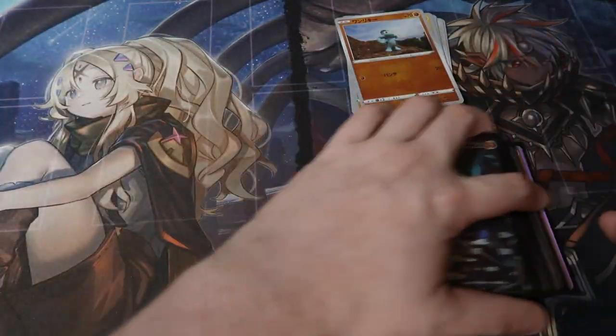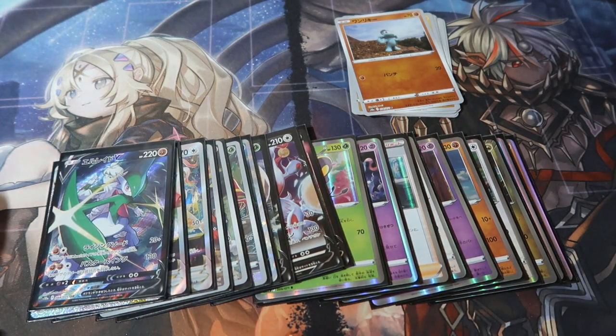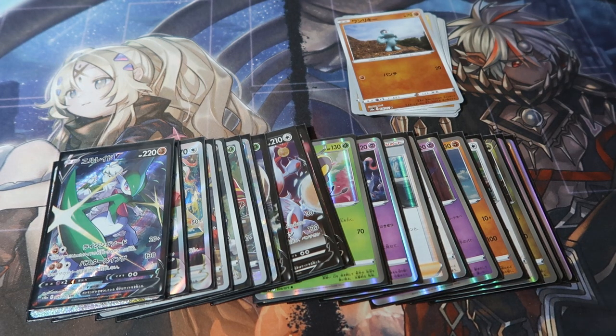If you guys enjoyed it, I surely did. What a way to start this month off with a Japanese booster box of Pokemons. I'm sure this is either between half of Shining Fates or Brilliant Stars. Whatever it is, it was amazing.